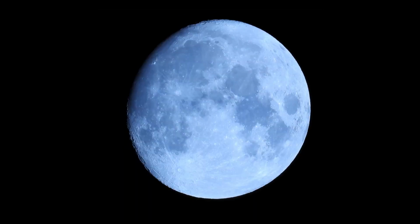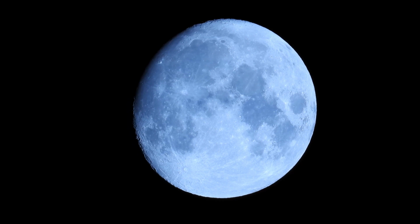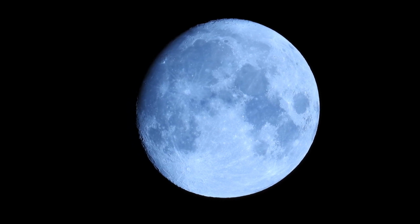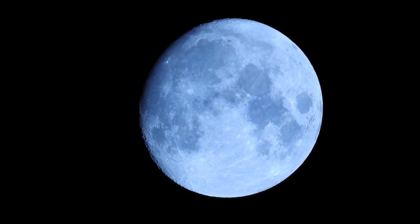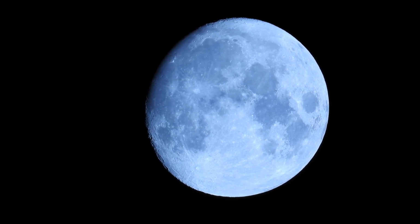The Moon was made when a rock smashed into Earth. The most widely accepted explanation is that the Moon was created when a rock the size of Mars slammed into Earth, shortly after the solar system began forming about 4.5 billion years ago.